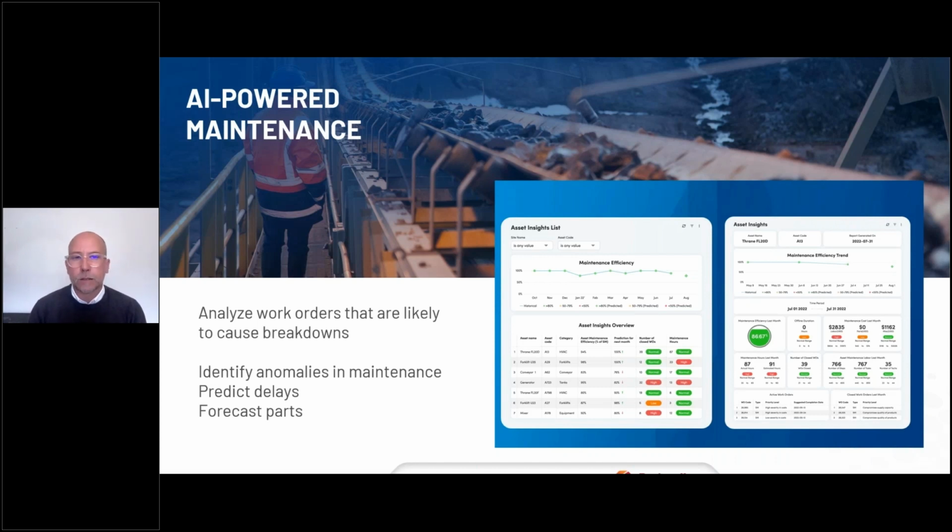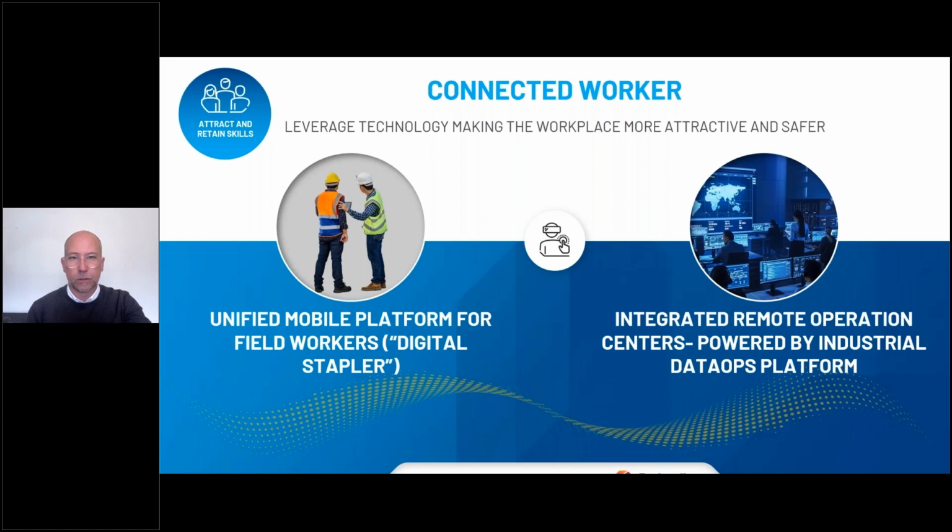And for us, the key performance indicator is looking at mean time to repair, lowering the mean time to repair, ensuring the mean time between failures is extended, because we want to make sure that the actual maintenance task is performed right the first time with the correct parts, to ensure those assets are as available as possible.